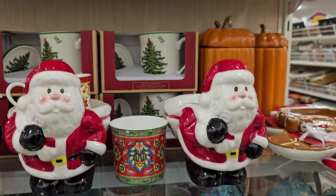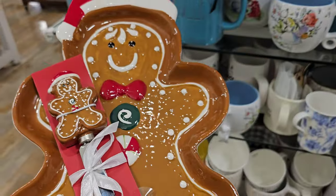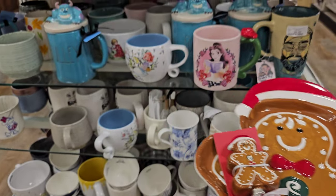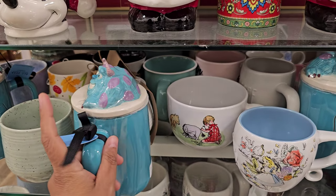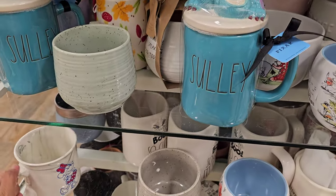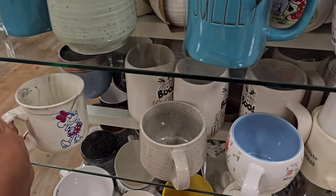More Spode in the back. Gingerbread man with the spreader knife, the butter cheese spreader, $12.99. And I've never seen the Solly one right here with the lid. Kind of cute, right? That is $12.99. A different take on a mini marbled one for $5.